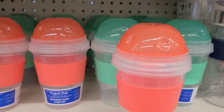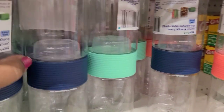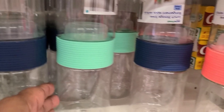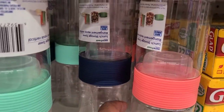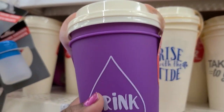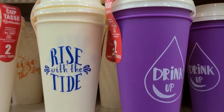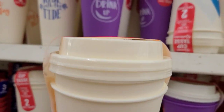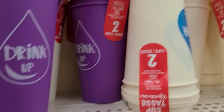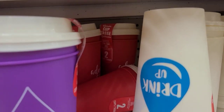And then I got these down here for the yogurt cups. And then these are the snack, the lunch storage. And they got it in the blue, they got it in this color, and then they got it in this one. So they have added these two to the mix, the drink cup, the two-pack coffee cups. They added it in that entire purple, and then this one says drink up in that color. But then the rest of them are the other sets that they had before.